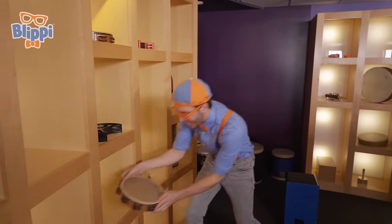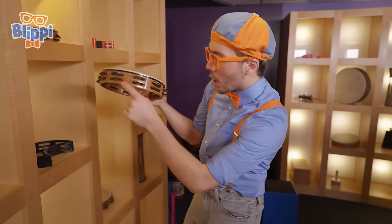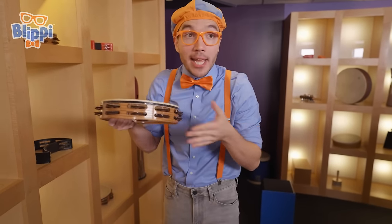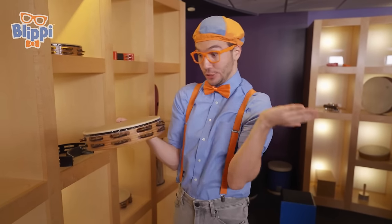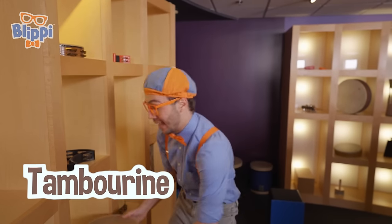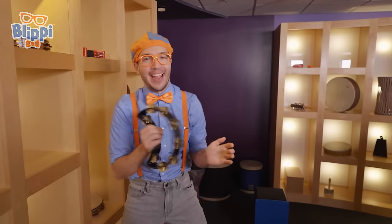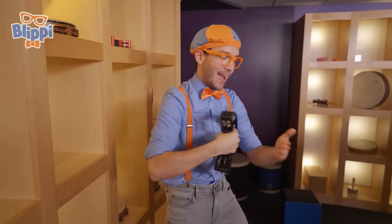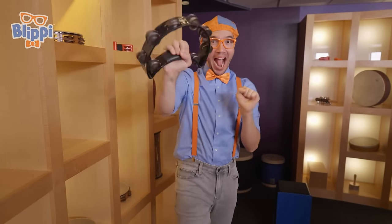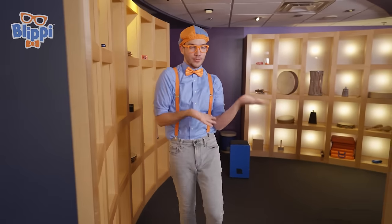Oh, look at this. This instrument, it kind of looks like a drum, but it has all these little things on the side. Yeah, so when you shake it, it jingles and rattles. This is a tambourine. Whoa. And I love playing tambourines. They make such a fun sound. That is so much fun, playing all kinds of drums and percussion instruments. But we should probably find Rob.